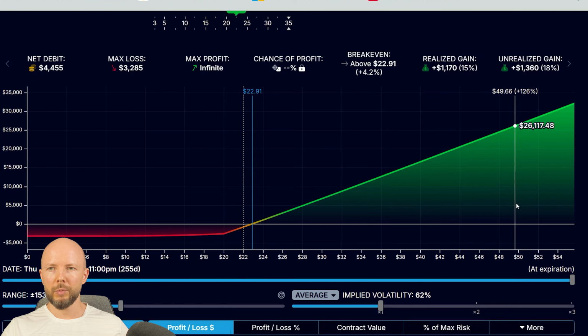But if you go, for instance, to $30, my profit will be $12,000. If we go to 50, my profit will be $26,500. The maximum loss is just 3% of my total portfolio, so it's either minus 3% or plus 26,000, depending on how far the rally goes.